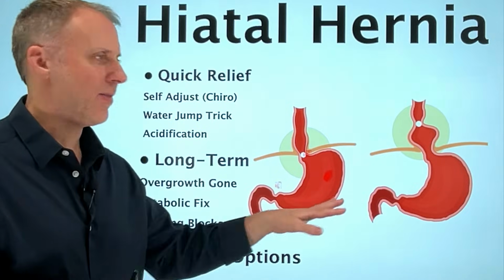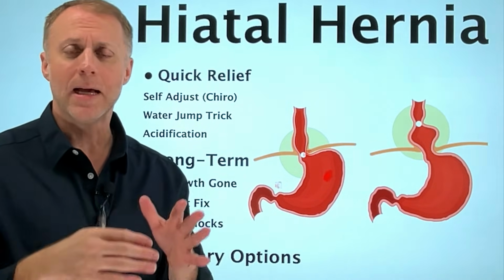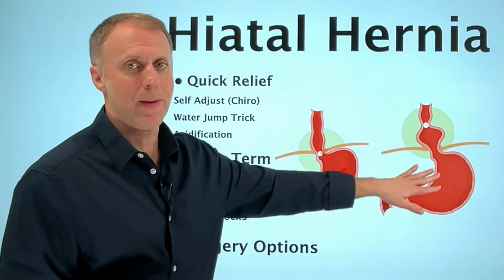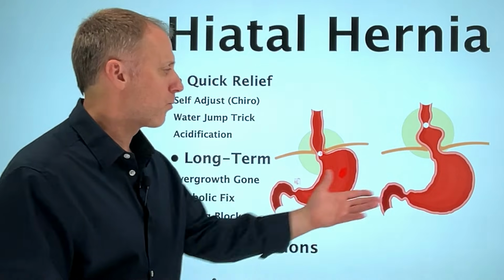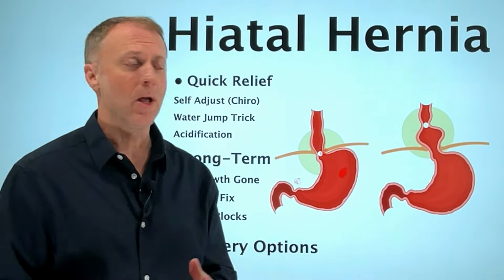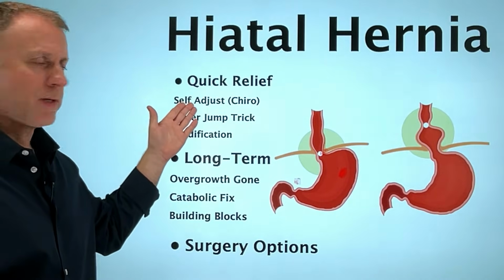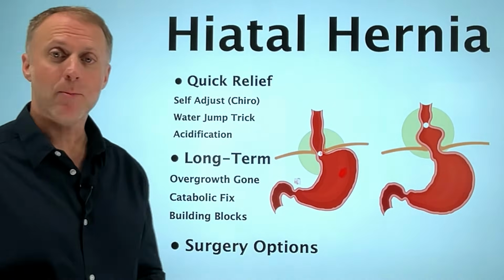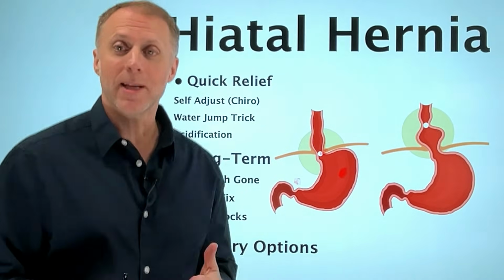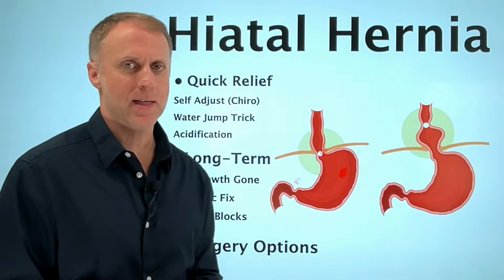Now, I might find that I might do that, especially the self-adjustment, 2 or 3 times during the day just to keep it back down, because if the underlying cause that's pushing it back up is still there, you could really see it coming back up. So we're going to talk about correcting some of these other things, but those 2 steps, with either you doing a self-adjustment if you want to do that, or finding a chiropractor that can help you do that, along with filling your stomach and then just letting that weight bring it down a few times a day, a lot of people find success with that.